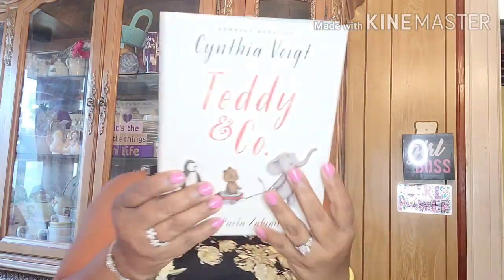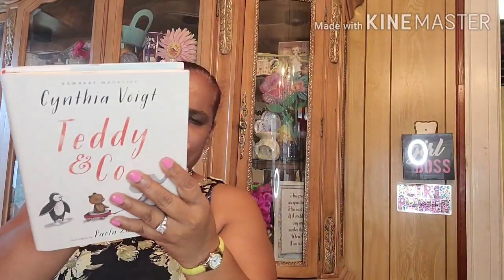Okay, so first thing, look at this. Pink, of course. Pink, pink, pink. So let's see. Okay, so it's a book, Fiction Assorted, and Newbery Medalist Cynthia Voigt, Teddy and Company, Paola Zucchini, illustrated by. Look at this book, how stunning.